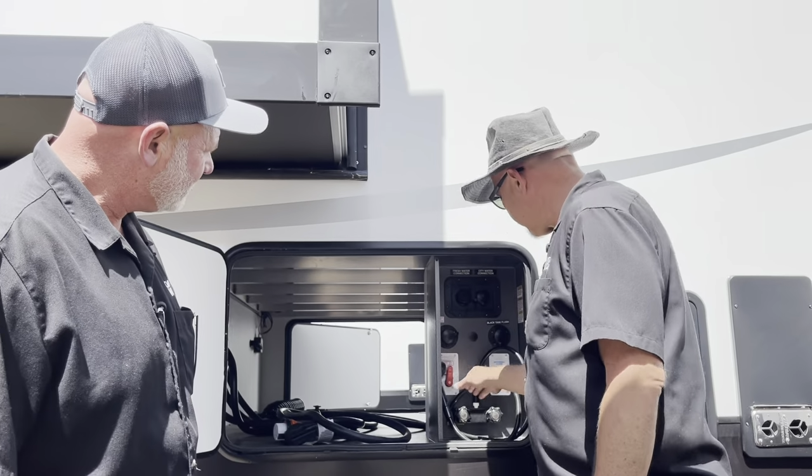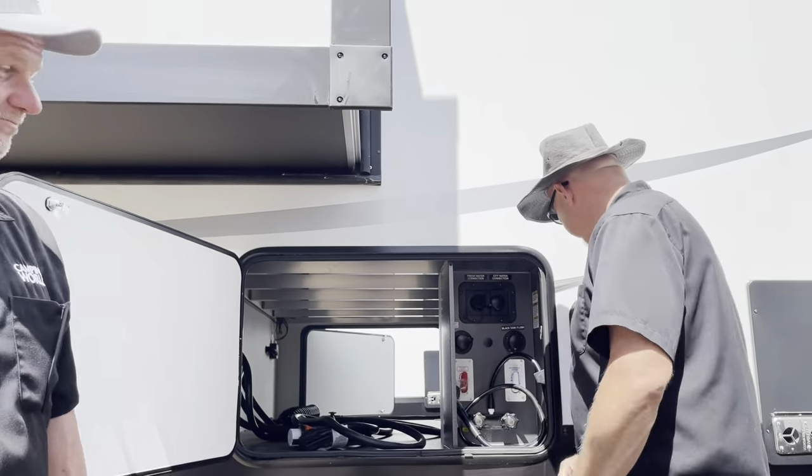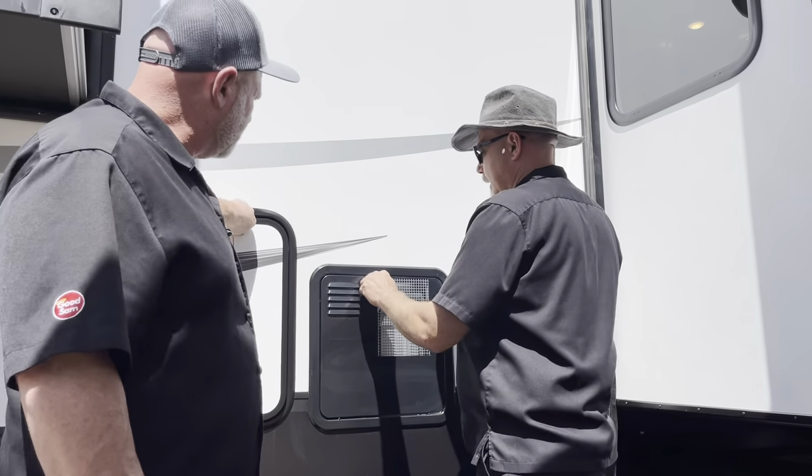Wires and hoses go up through here and connect up in here, and over here to the side. You do have an outside shower, so you can wash off dirty feet, dirty people, dirty dogs. And it has a 10-gallon water heater.